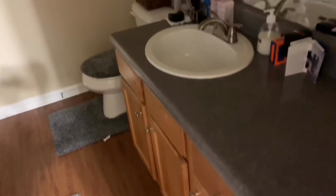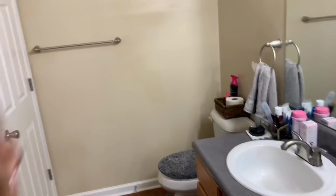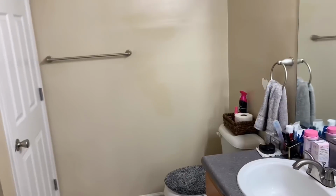Now we're going into my bedroom, and I cleaned this up. It looks like this. And in the bathroom, is this foggy in here? It's because I ran the shower to clean the whole bathroom and closed the door. If y'all want to know a tip, that's a tip. And then this is what it looks like. So basically, that is everything.